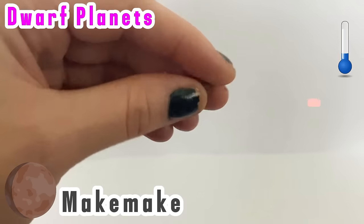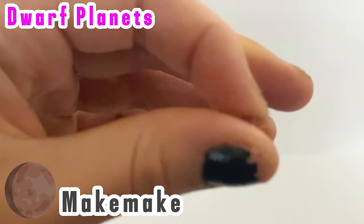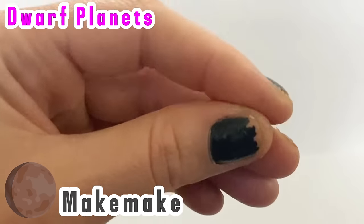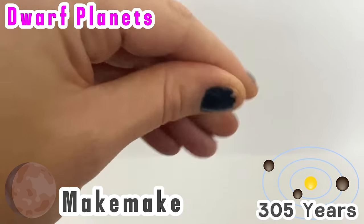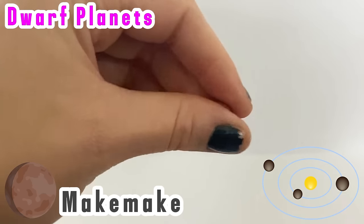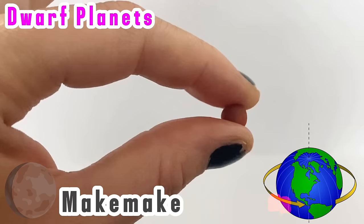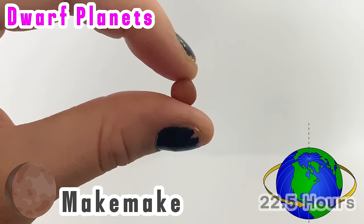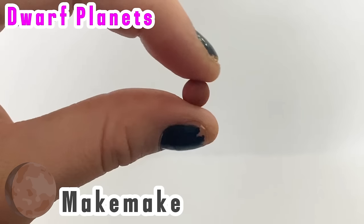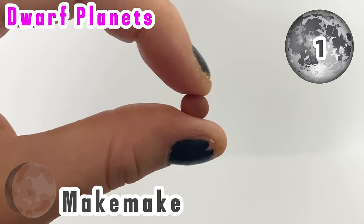Next we have Makemake. Makemake has an average temperature of minus 243 Celsius and it takes 305 years just to orbit the Sun once. A day on Makemake is approximately 22.5 hours. Makemake also has one moon.